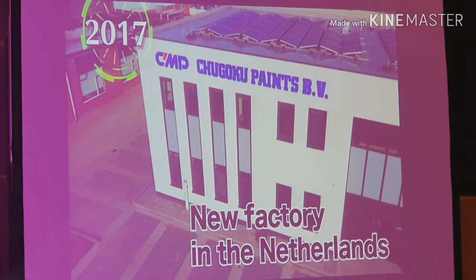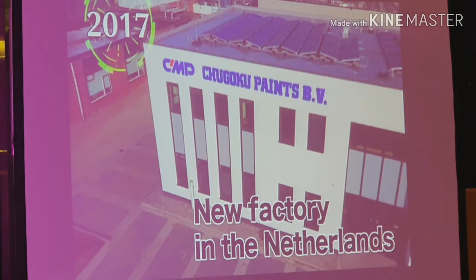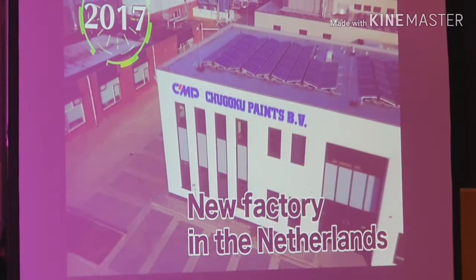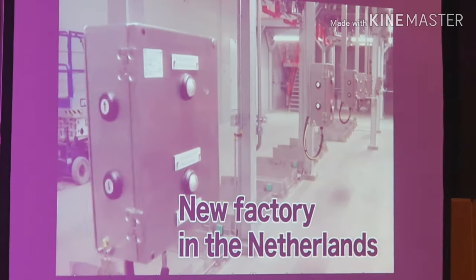In the spring of 2017, as CMP celebrated its 100th anniversary, a new factory was completed in the Netherlands.